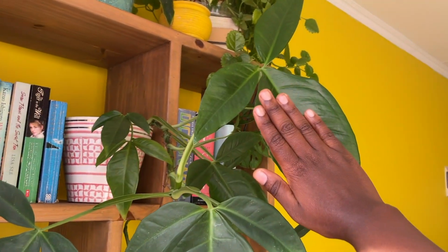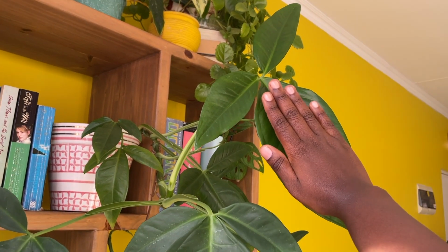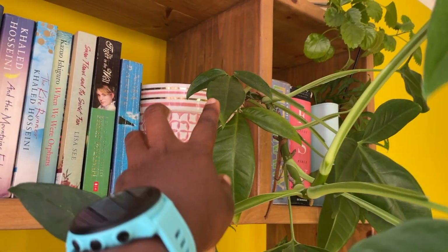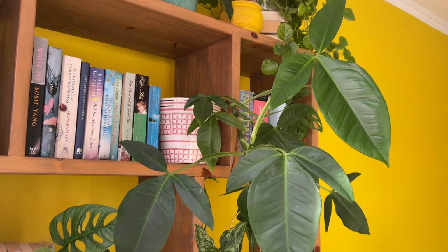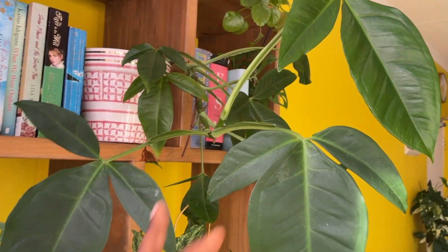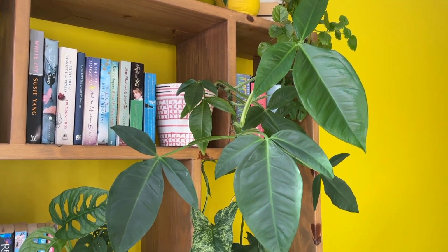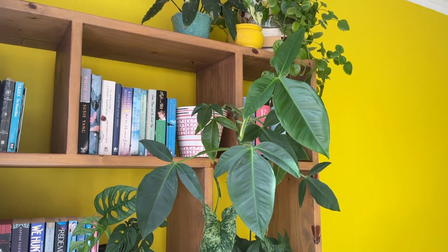The leaves have sized up. I don't have the world's largest hands, I will admit that, but that's still pretty big. Look at how tiny the leaf used to be. It started sizing up, and look at where it is now. It keeps on popping out new leaves, and a new leaf is going to be coming out soon. I just love how it was like, okay, cool, I'm just going to do me now and take over the shelf. And it's doing that, and it's so pretty.